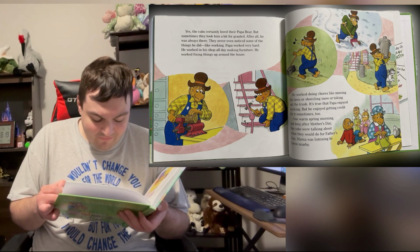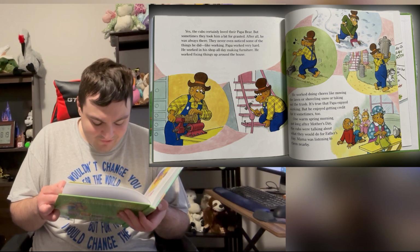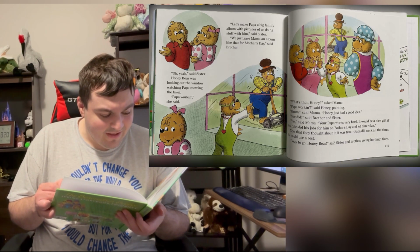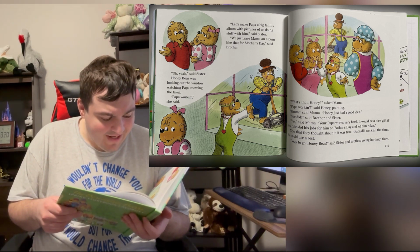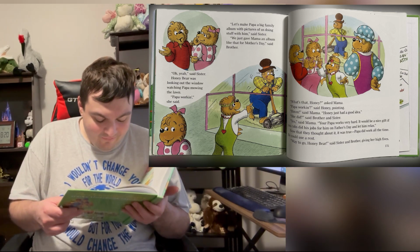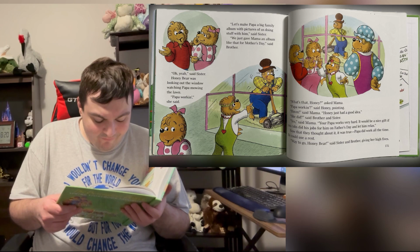One warm spring morning, not long after Mother's Day, the cubs were talking about what they would do for Father's Day. Mama was listening to them nearby. "Let's make Papa a big family album with pictures of us doing stuff with him," said Sister. "We just gave Mom an album like that for Mother's Day," said Brother. "Oh yeah?" said Sister. Honey Bear was looking out the window, watching Papa mowing the lawn. "Papa working," she said. "What's that, Honey?" said Mama. "Papa working," said Honey, pointing. Honey just had a good idea.